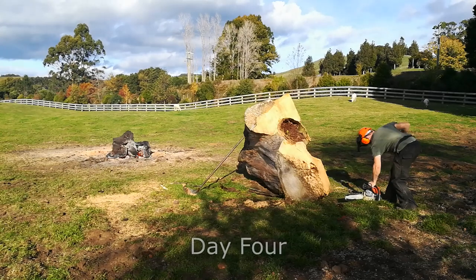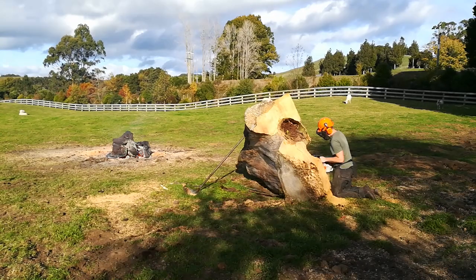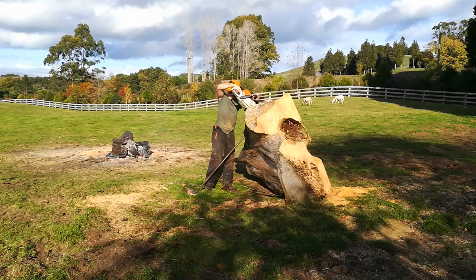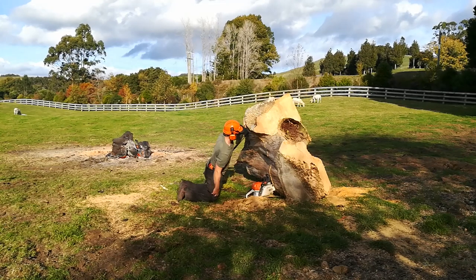The pile had reduced down to not much more than a campfire by the fourth day. There was still a lot of work ahead. Hard, but satisfying work.